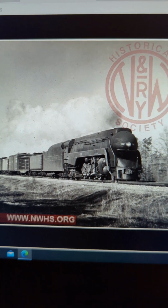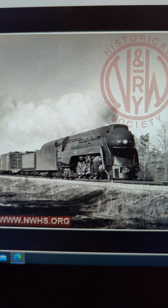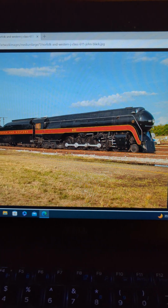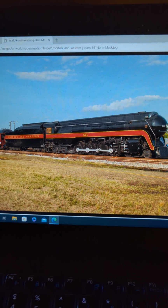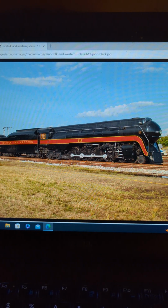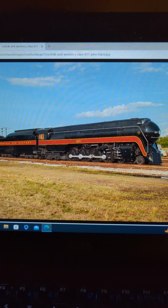Except there's one Class J still around, and that's the famous 611. There's the 611 again, as I showed you earlier. The 611 is the only surviving Norfolk and Western Class J 484 today. It was retired back in '60.